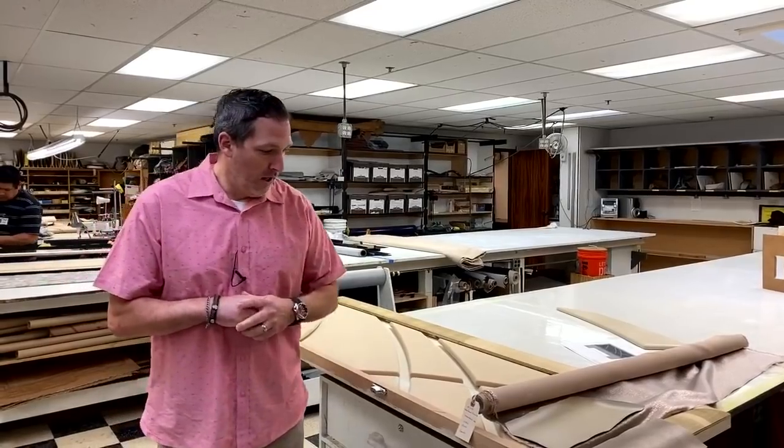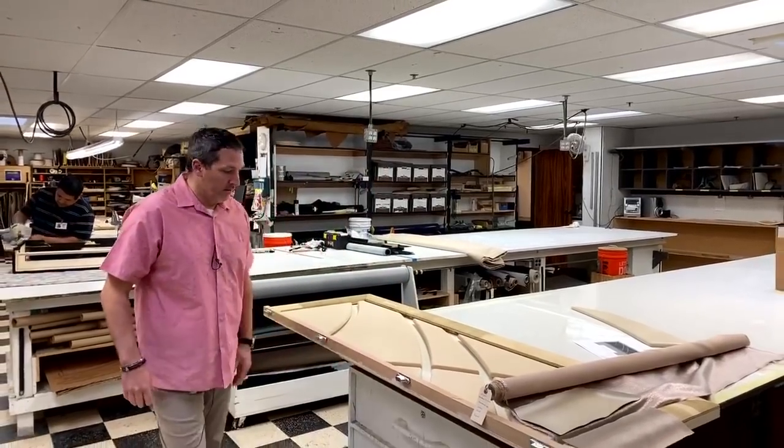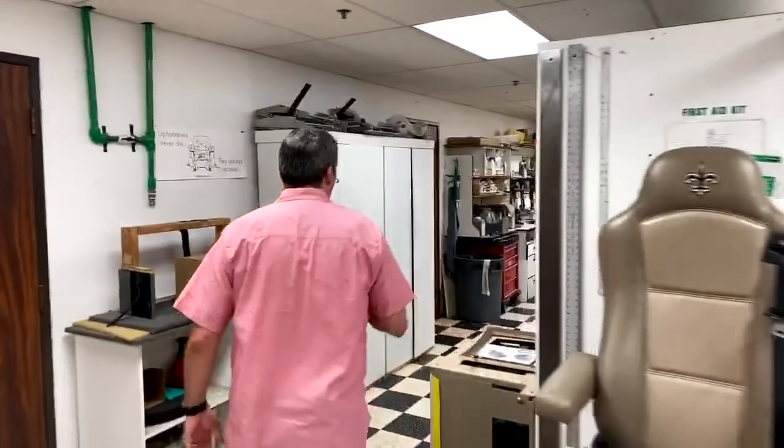It flops down, flops up. So every edge will be finished. So when it's all the way down, you'll still have a finished edge. And yeah, that's kind of the policy, that no edge goes unaddressed in the upholstery shop or in the cabinet shop. Let's go down here because John Farley was working on something pretty cool that I wanted to show you.